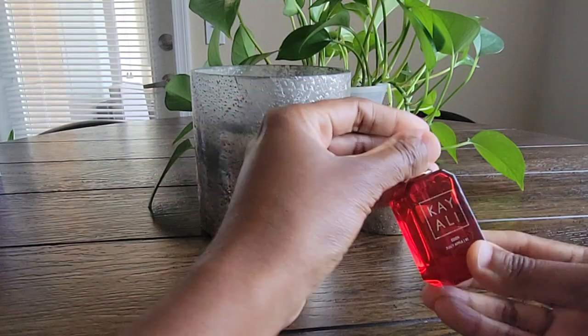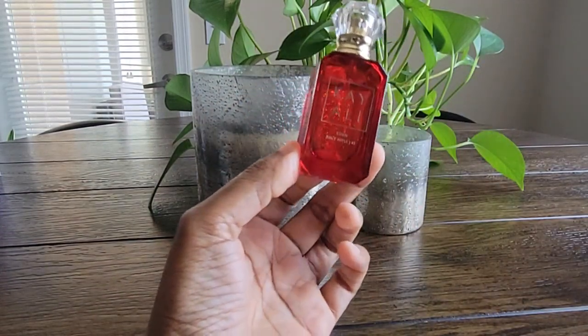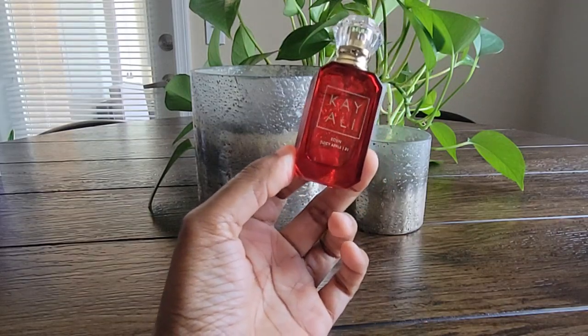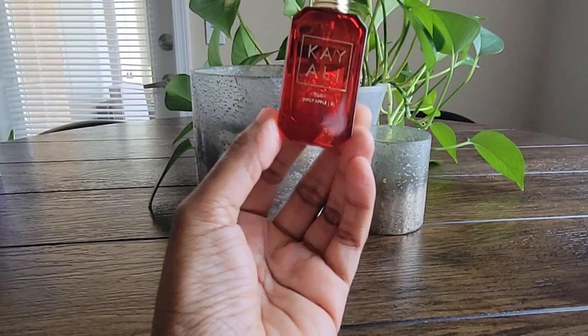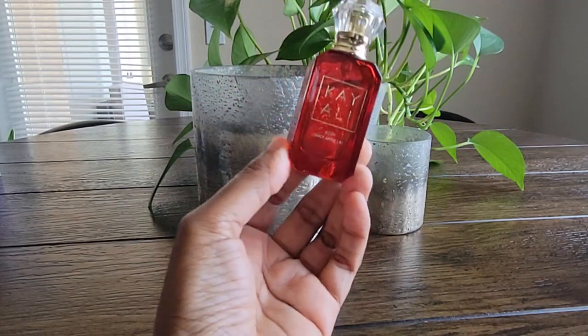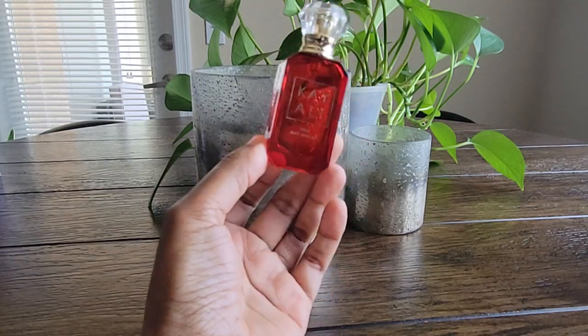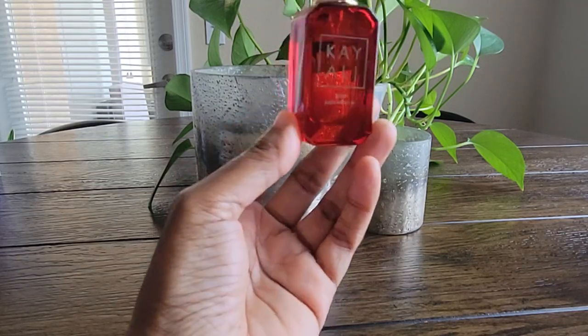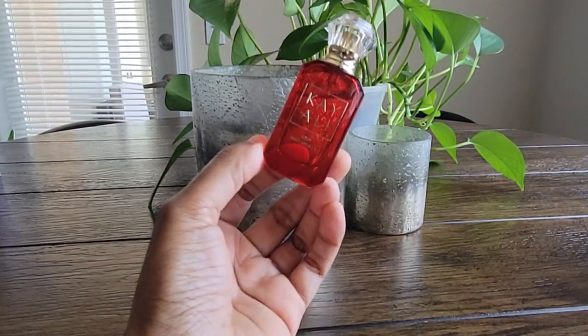The next one I have is from Kayali. This is just a little 10 ml bottle, but this is the Eden Juicy Apple. I got this, I think, probably just a couple of months ago. I had been really curious about it when it first launched. I really like apple fragrances or apple notes in fragrances, but it's hard to find one that I like.